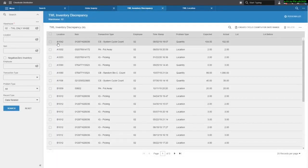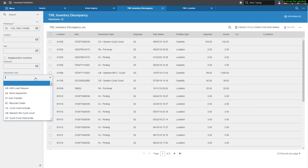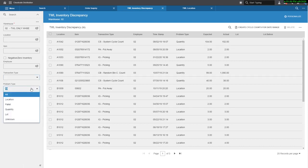So once inside this view, I'm given a list of all of the bins, all of the locations that have been flagged with some type of anomaly. So I can sort by any of these fields if I want to. I can look at what type of activity actually triggered this discrepancy and what type of problem was related to it. So was it some type of quantity problem? Was it a location problem? So I can sort by any of these, and I can see, for example, on this top one, I was expecting a quantity of 104, and there was actually 102.